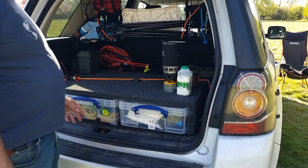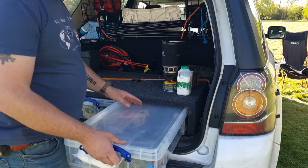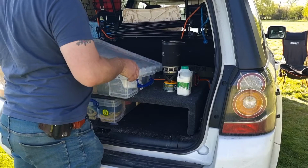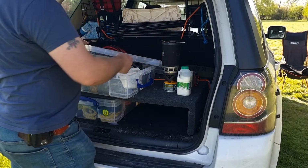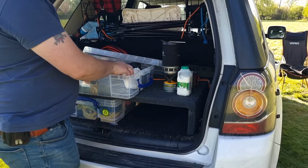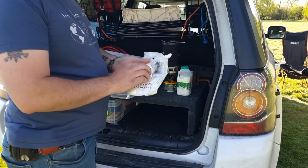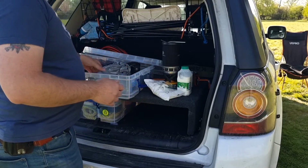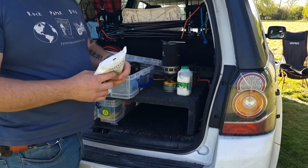And then we've got two trays as well. One tray is random stuff and brew kit. We've got various bits in here. We've got a bag of anti-bacterial wipes. Never know when you need to clean yourself, right? Especially in this day and age.